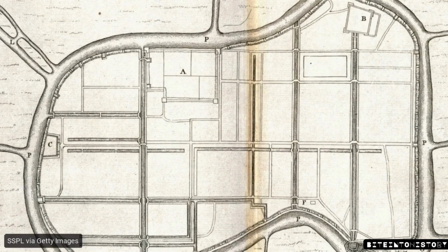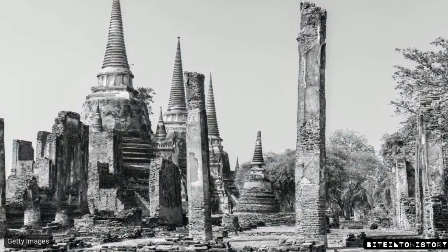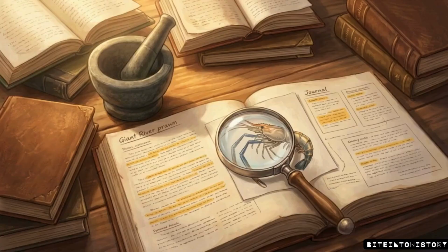To uncover its ancient cuisine, historians use culinary backpropagation, cross-referencing 19th century recipes with journals of 17th century European diplomats who navigated these very trade routes. Because the archives were lost to the flames, the true story of Thailand's most famous dish isn't found in a book. It has to be reconstructed through culinary archaeology.